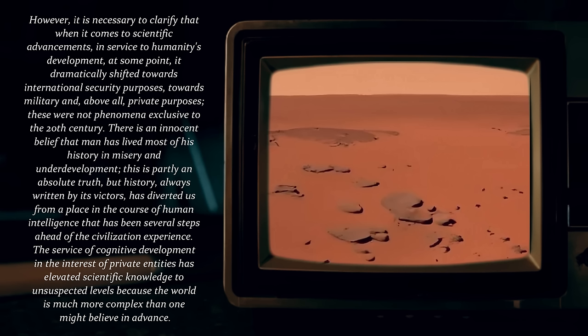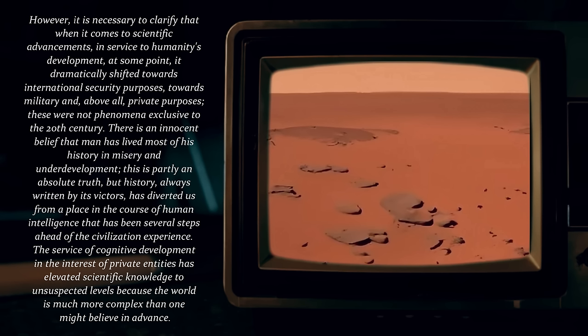There is an innocent belief that man has lived most of his history in misery and underdevelopment. This is partly an absolute truth, but history, always written by its victors, has diverted us from a place in the course of human intelligence that has been several steps ahead of the civilization experience. The service of cognitive development in the interest of private entities has elevated scientific knowledge to unsuspected levels because the world is much more complex than one might believe in advance.